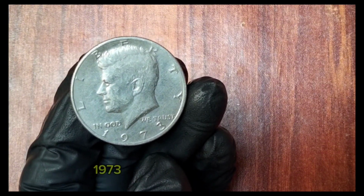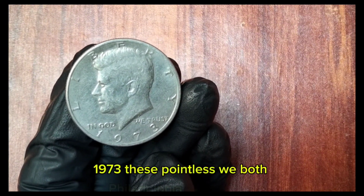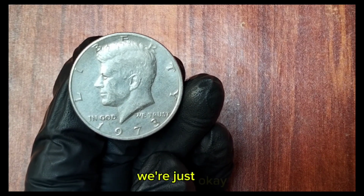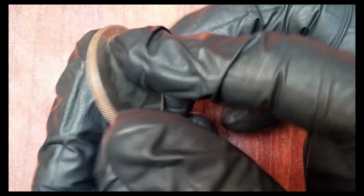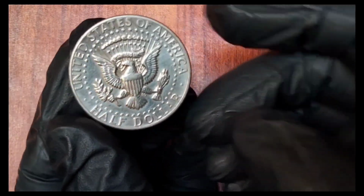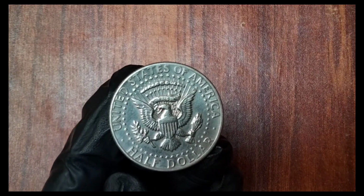In 1973, these coins were minted in both Philadelphia and Denver, which can be identified by the mint mark P or D located on the obverse side, just below Kennedy's neck. There was also a special set minted in San Francisco, marked with an S, known as proof coins.